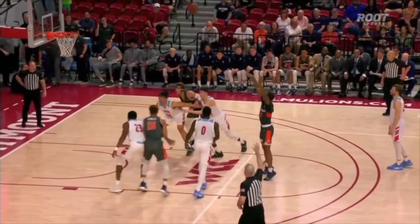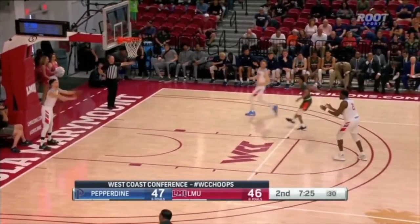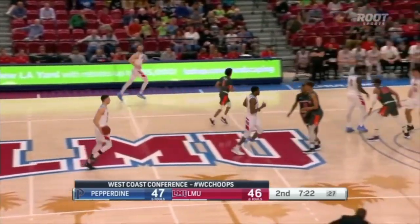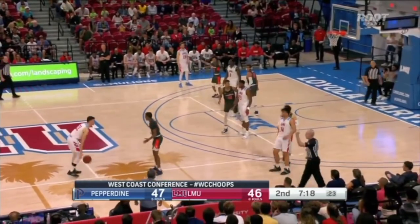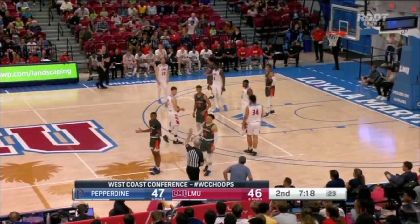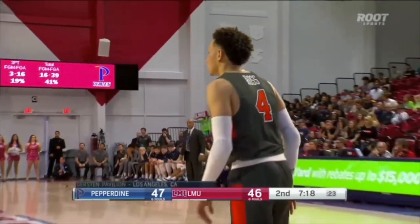Did you have any of those 50-point games? No, I never had a 50-point game. I agree with you. Sometimes it's just about your role. What is it that the team needs? Pepperdine has a bunch of great scorers, and I just think that for Altman, he brings something on the defensive end that they really need. That's 6 team fouls, so every foul the rest of the way will be shots. Both teams now in the bonus.